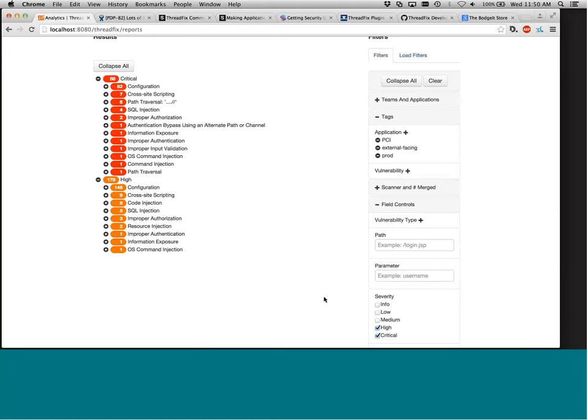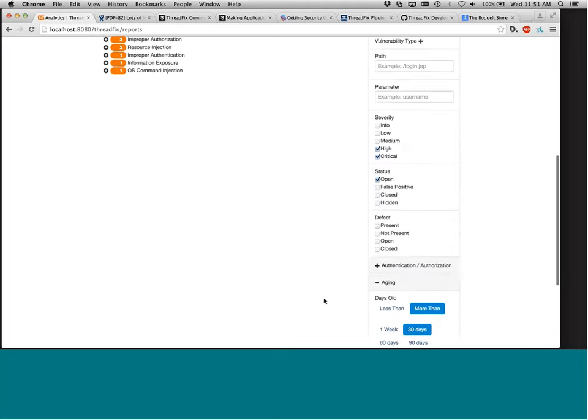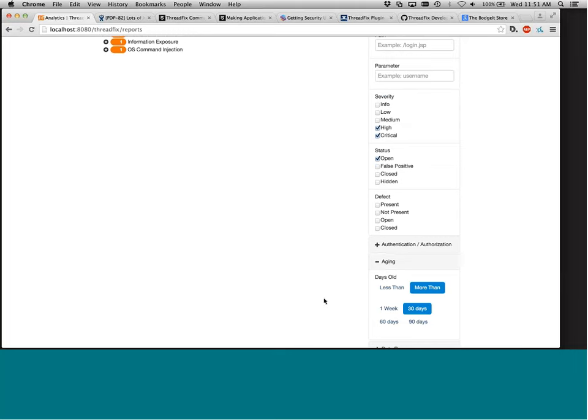As I talked about before, by properly tagging applications and by loading all of this data in, it lets you ask a much more sophisticated set of questions about your application vulnerability state than you could if you're trying to manage different silos of data from the different vendors or tools that you have doing testing. You can also save these filters for future use, either via the user interface or via the API.